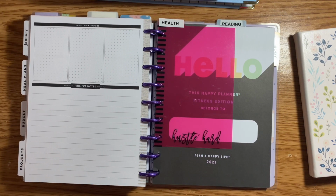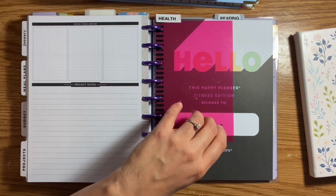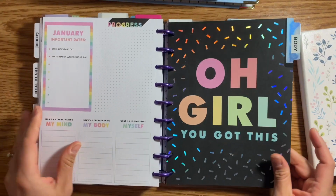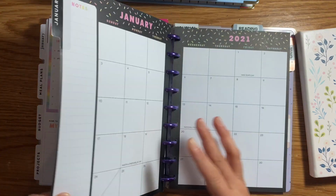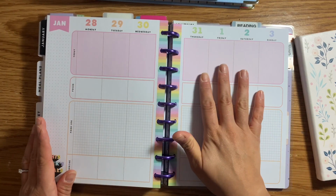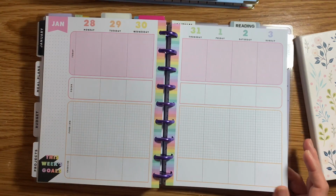The next planner is my health planner, and technically I have two sections in here, two different planners. One of them is for body, and that is just the fitness planner, and I really liked this page here where it says my mind, body, and myself, and goals. And usually what I do on this one is I track how much water I'm going to use. Actually there's a tracker in the next one too. I'll show you once we get there.